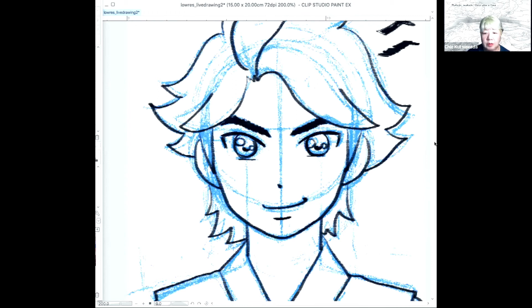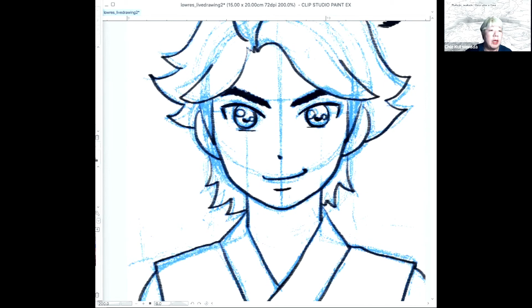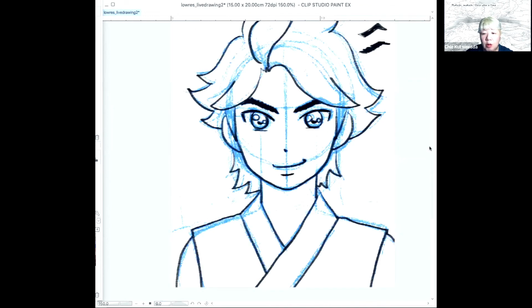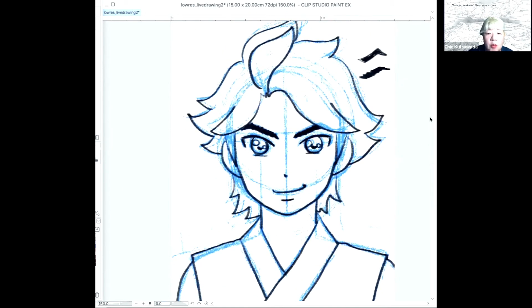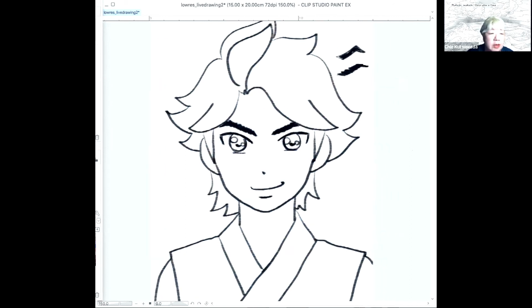And basically you've done the main part of the line drawing. So what you need to do is just erase some unnecessary lines if there is any. So for me, I just get rid of this layer. So you all have something like that. And then keep adjusting if you need.